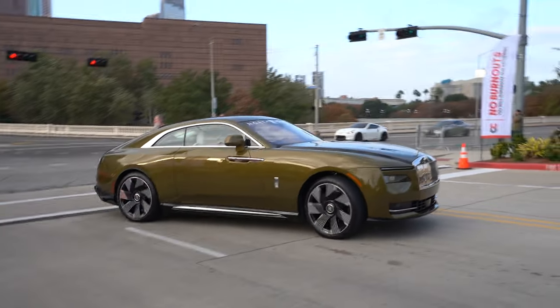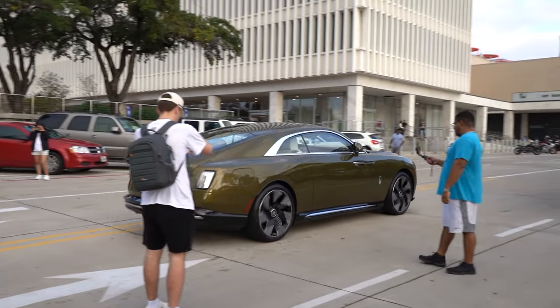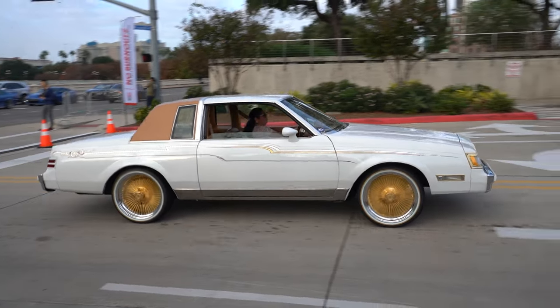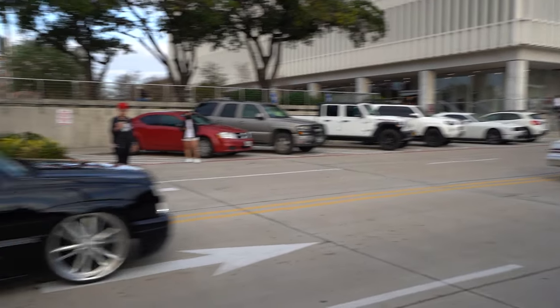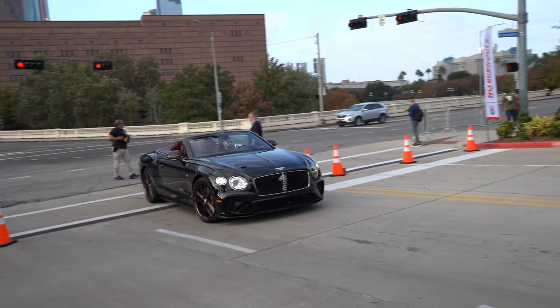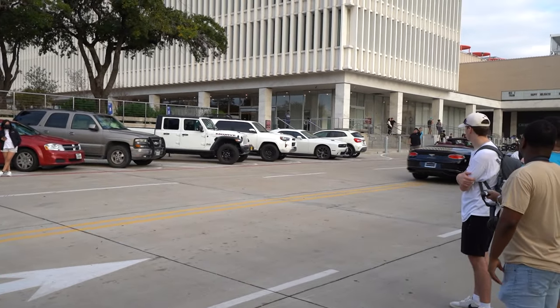So this is new, it's the Rolls-Royce Spectre. That looks like diarrhea green. Don't ask me how I know that. Mamacita! Houston style! And then Daddy-cita in the truck. Y'all let me know if this Bentley is special. It's got the big number one on there. I think that's like a special edition.